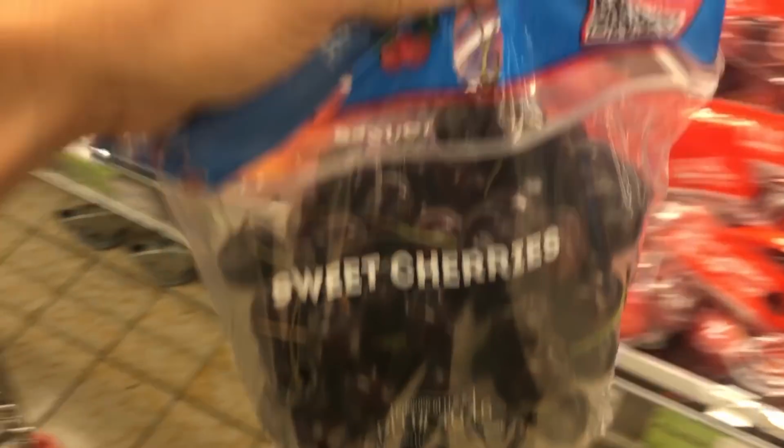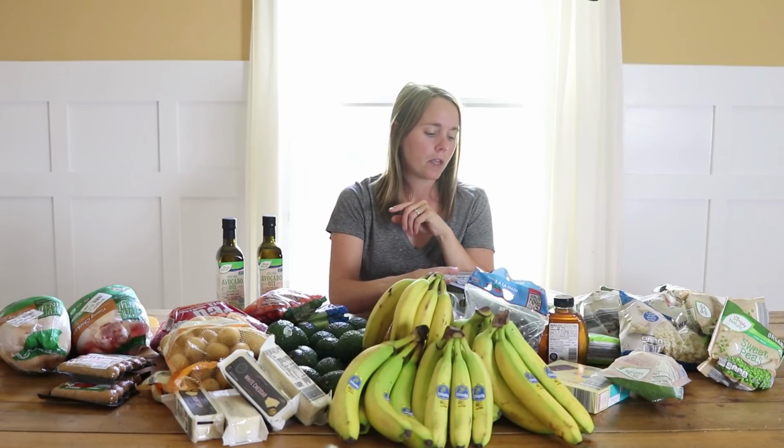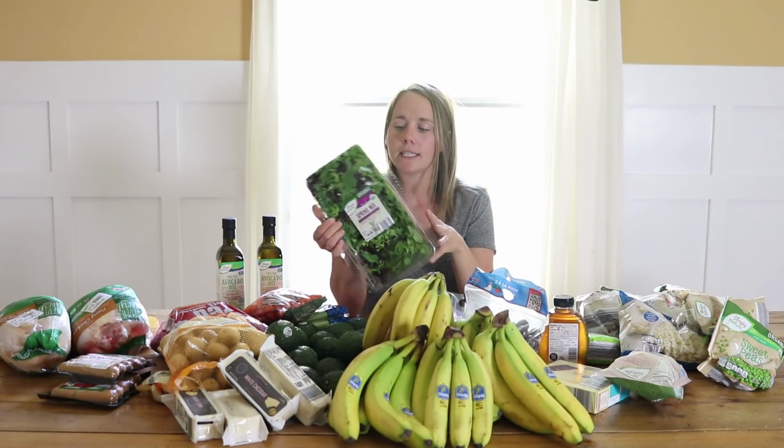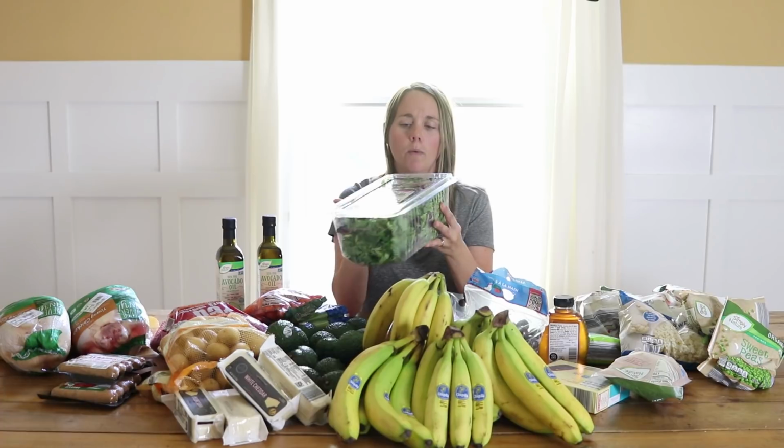Cherries, this is just me and my husband, my kids, all of us just love snacking on cherries. So I got a bag of those. I need to get a cherry tree because those do grow here. That would be good. Organic spring mix. We were getting a ton of lettuce from the garden, but it's getting later in summer, so we're kind of past that. I love getting this big thing of spring mix from Aldi. It's a lot in here. It's packed in, and we will use this.